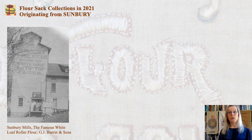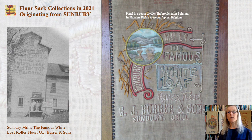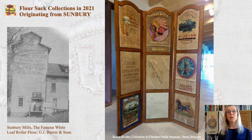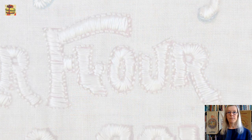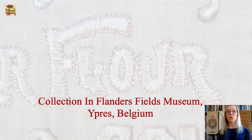When I did research in the In Flanders Fields Museum in Ypres, Belgium, I discovered that one of the panels of a beautiful room divider has been made of a Sunbury flour sack. As the panel has been very professionally embroidered, I would like to show you the details of this embroidery. Here are the details of the flour sack Sunbury, painted and embroidered.